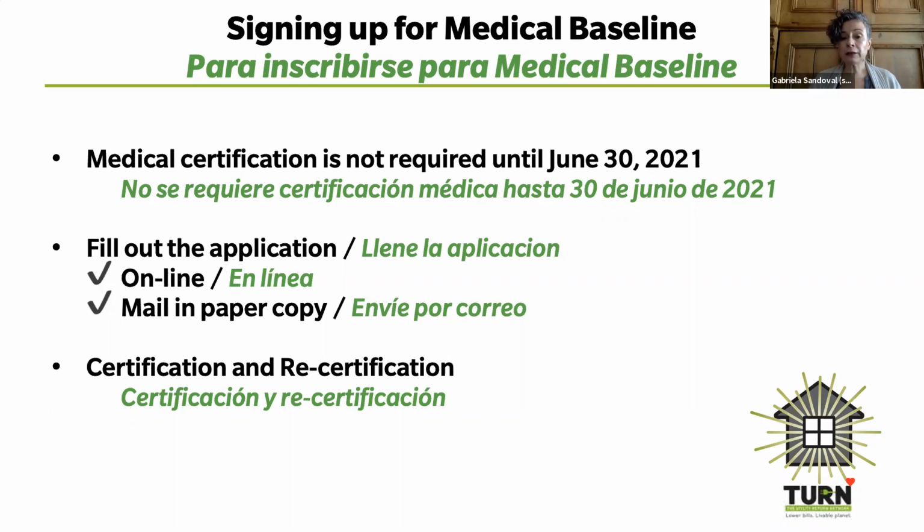Filling out that Medical Baseline information or application, you can imagine it asks for information such as the customer's account number, the account holder's first and last names, the name of the resident who requires medical baseline if it's a different person from the account holder, the address where the service is provided, a telephone number, and also customer contact preferences for those times when there may be a planned outage. So how does the customer want to be notified? Is that via text? Is that via email? Exactly.